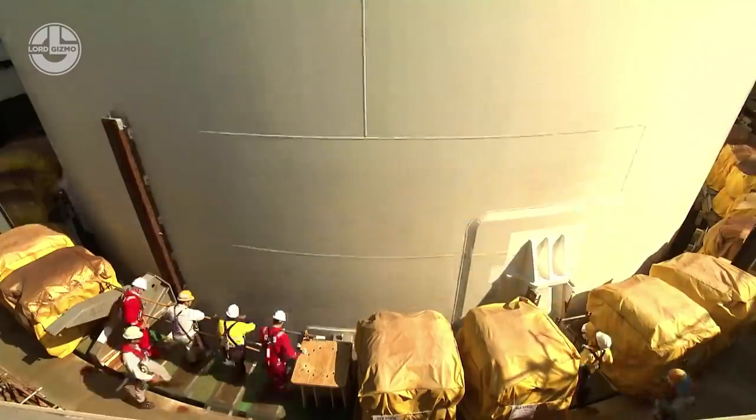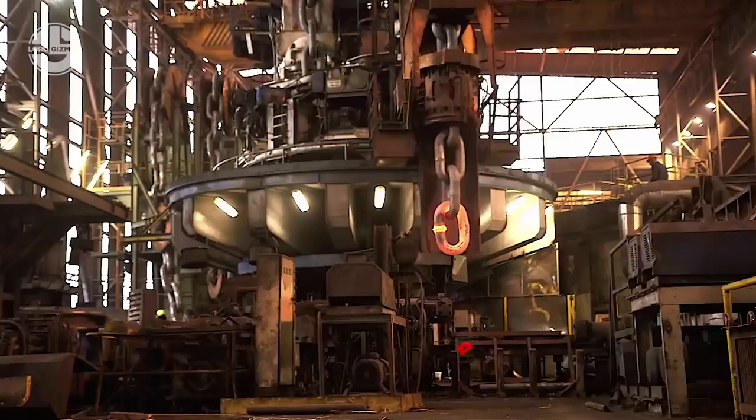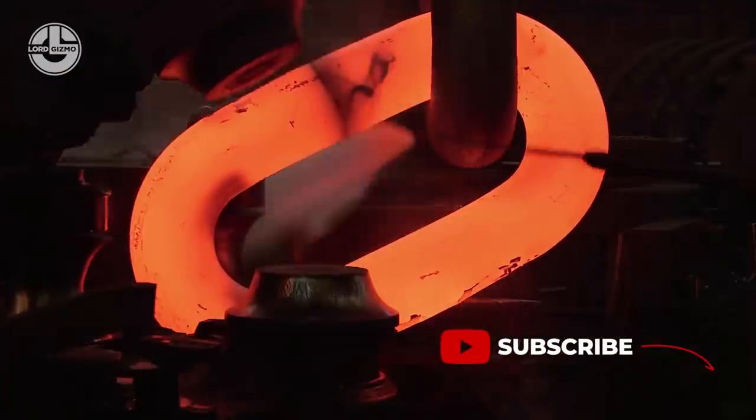The ship has a displacement of 600,000 tons when fully loaded, which is 4 times more than the largest aircraft carriers.